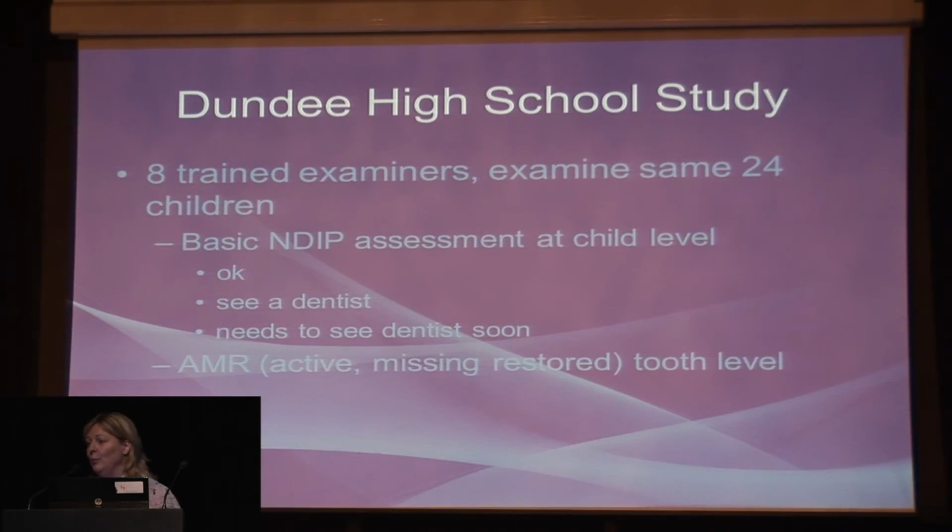The next level, we had 2 dentists do this. And at the tooth level, they made a decision for each tooth as to whether it would fall into active caries, missing, or restored category. So a little bit like putting them into a DMF.